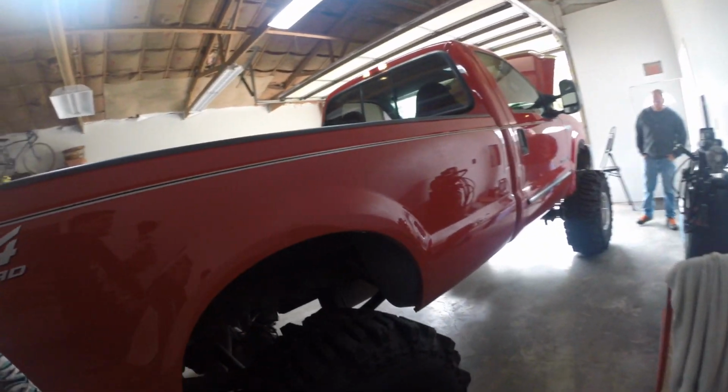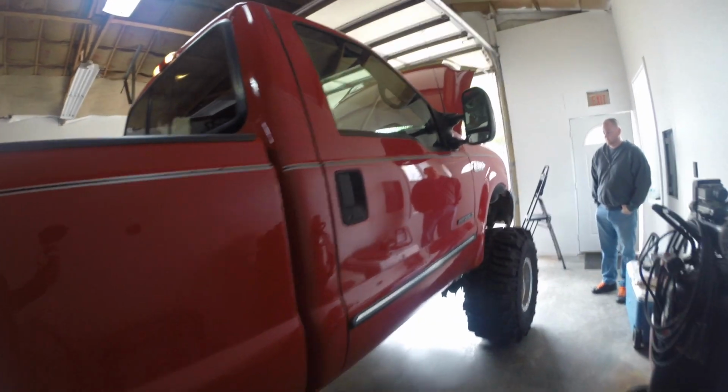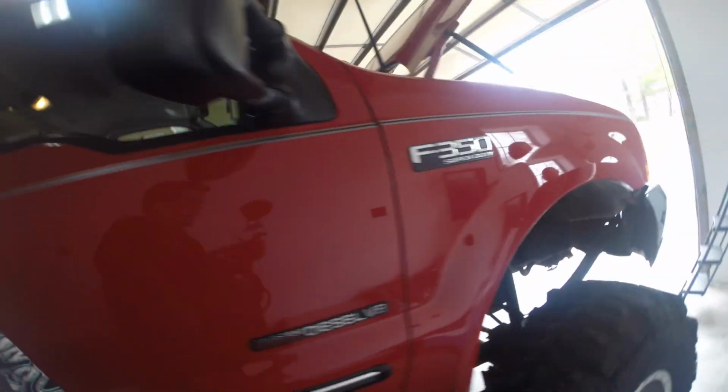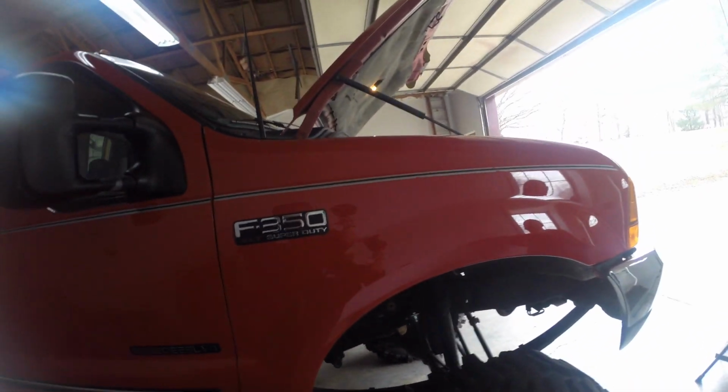It's cool. He was gonna get a muffler delete, like a full straight pipe for it, and what else? A Hydra and stuff. Yep. That's the spot right there. But it's a super nice truck.